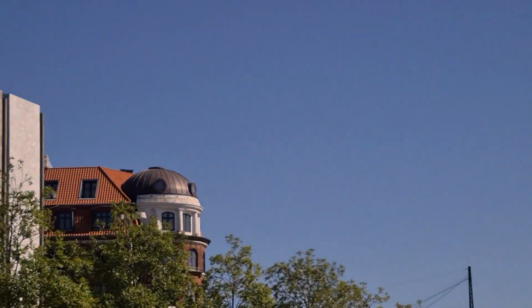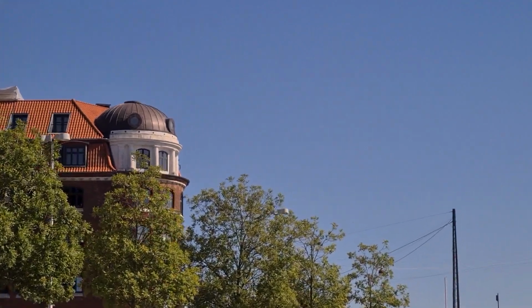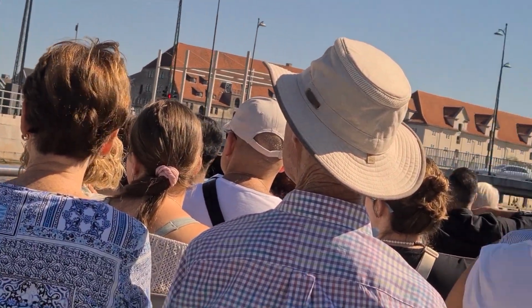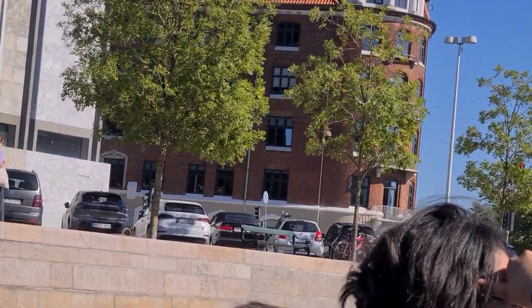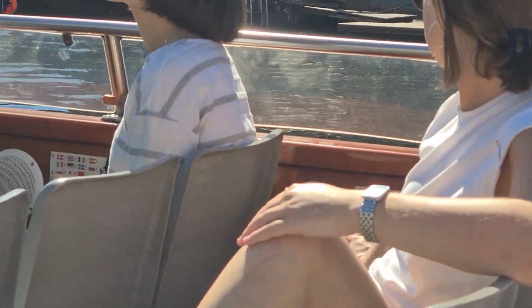The National Bank here of Denmark, designed by architect Arne Jacobsen. It was completed in 1978. He died in 71, so he never saw it finished, but it is considered one of his masterpieces. If you never heard of Arne Jacobsen as an architect, you might have heard about him as a designer of furniture. He's more famous for that, actually.